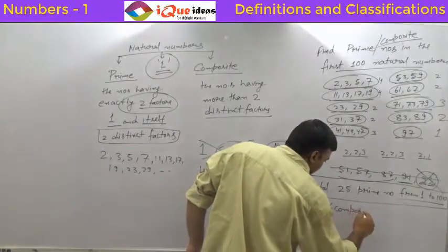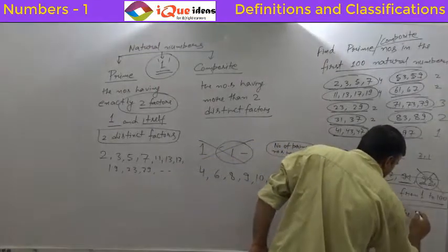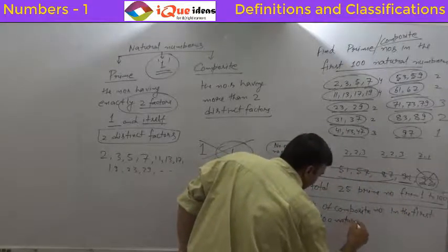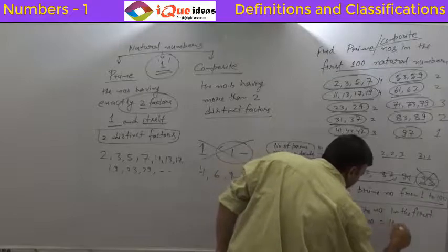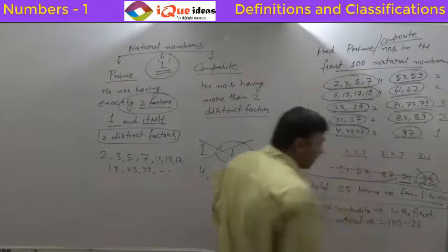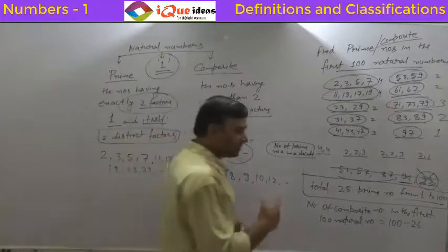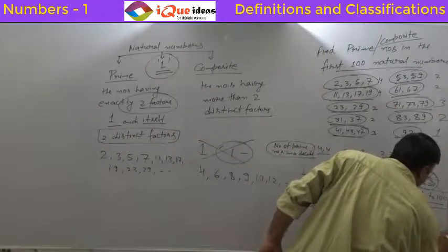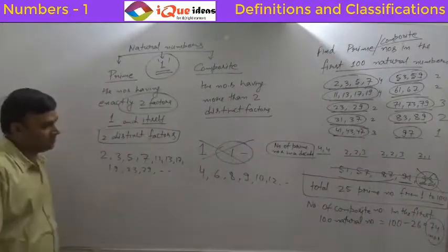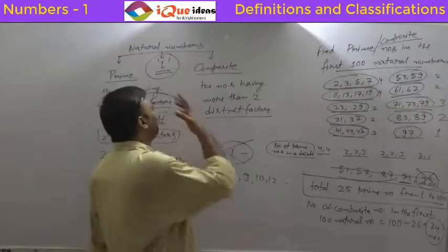If I say composite numbers in the first 100 natural numbers, what do we have to do? We have to remove something from 100. What all do we have to remove? Total 26 we have to remove. Why 26? 25 prime numbers and 1 which is not prime, not composite. Total 26 numbers have to be removed. So the answer would be 74 numbers. So from 1 to 100 there are 74 composite numbers. So 25 prime numbers, 74 composite numbers and 1 which is not prime, not composite.